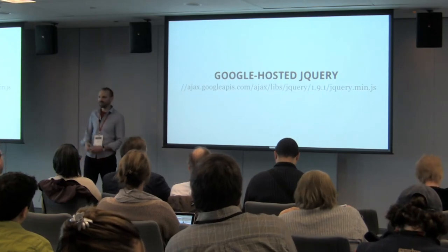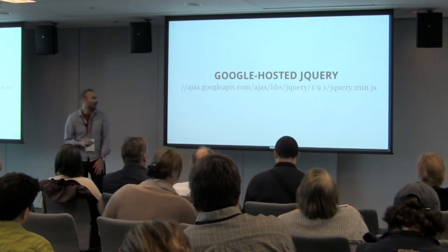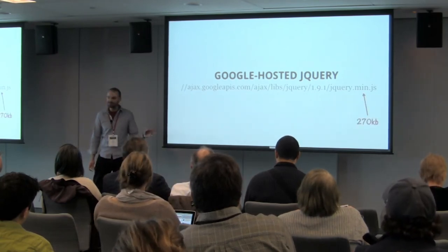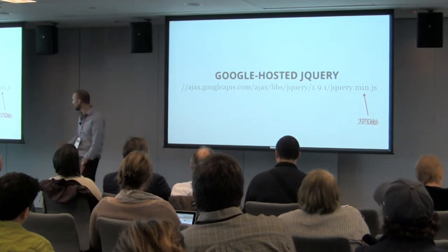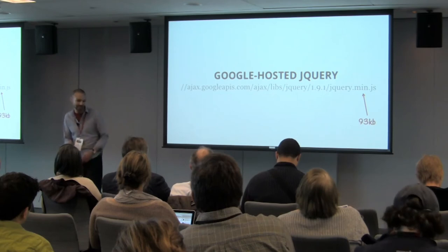Who here uses jQuery on their sites? Okay. WordPress comes with jQuery built in. I like to use the Google hosted version instead for a couple of reasons. The base version of jQuery is pretty big. The Google minified version is about 30% of the original size, which is awesome savings to begin with.